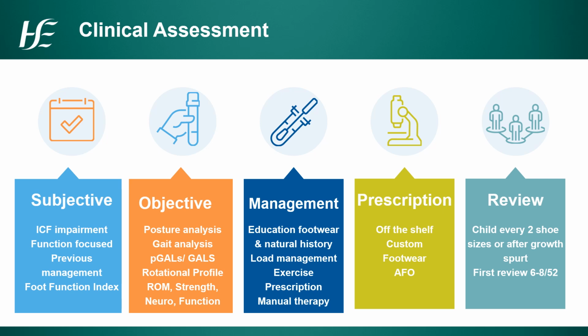But a lot of the referrals that I would see for MSK, we're discharging them after the first appointment. They actually don't need us, they need exercises and physio. So just so you know the pathway.